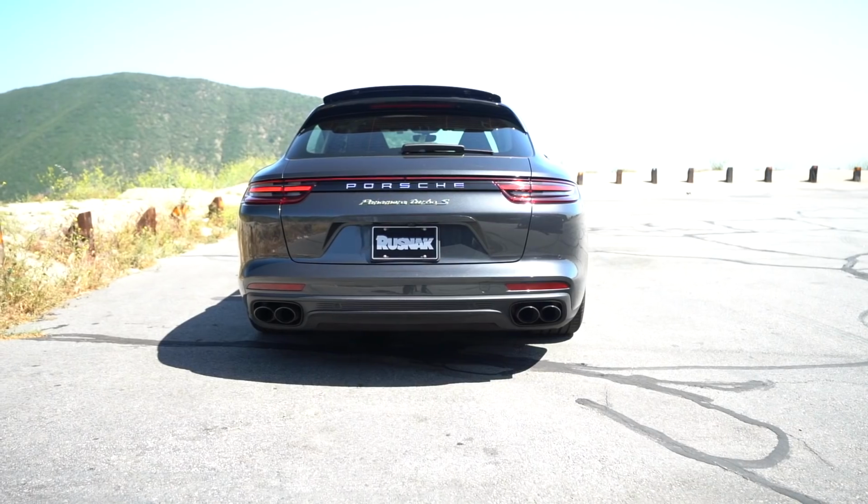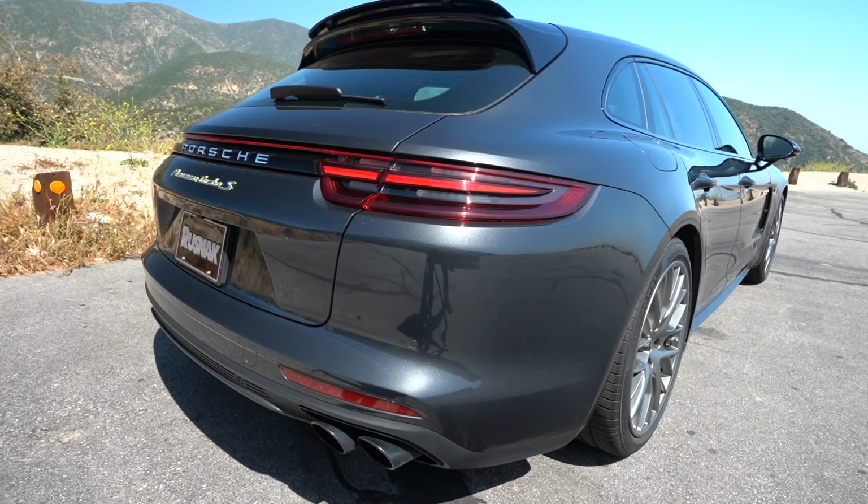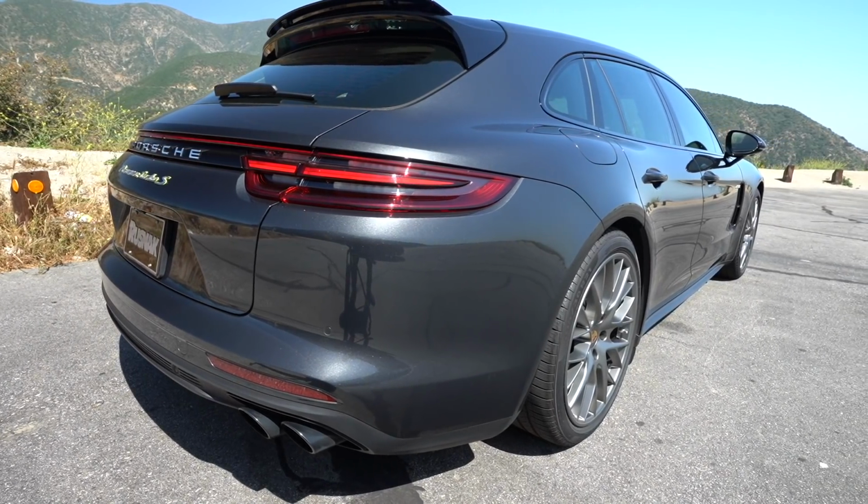Now, the last crazy feature of the Panamera Turbo SE Hybrid was going to be the awesome actuation of the rear wing. When you click a button, it pops up and extends out like a transformer. The only difference is this is the Sport Turismo model and it doesn't have the same wing. This wing is actually mounted up on the roof, and at the click of a button, it folds up like a normal wing.